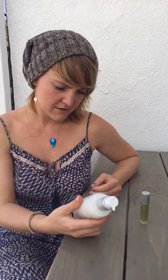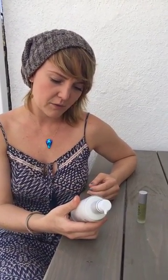It also has water lily extract, which is really soothing for the skin and also really hydrating, and a handful of flower extracts as well.